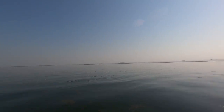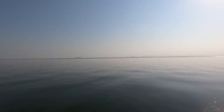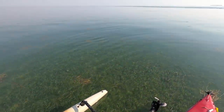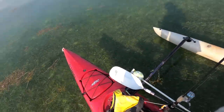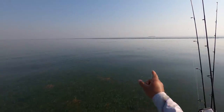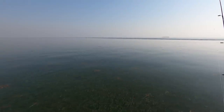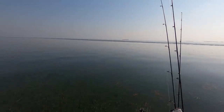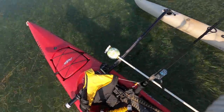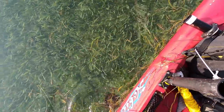Hopefully I didn't scare him as I motored out here, but I was pretty far away. But yeah, I saw a couple of them tailing. All right, I saw them tail again right over there. I'm upwind and up current. I went ahead and dropped anchor so I get the kayak turned the direction that it's gonna stop. I saw where he's at, so I'm gonna try to just shift, drop anchor, shift, and slowly move in on him. There it is over there. All right, I'm gonna drop the anchor here and just watch him for a little bit.